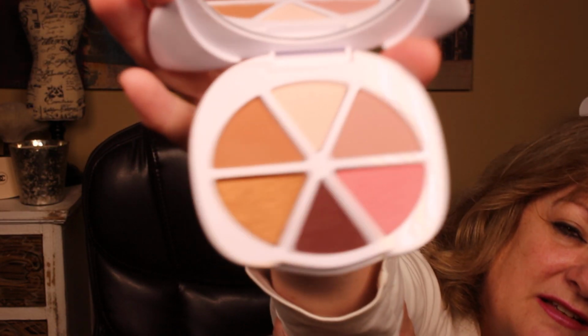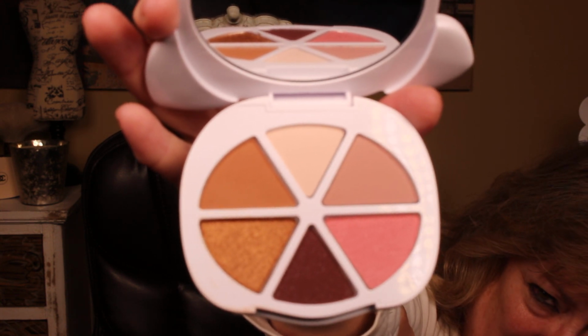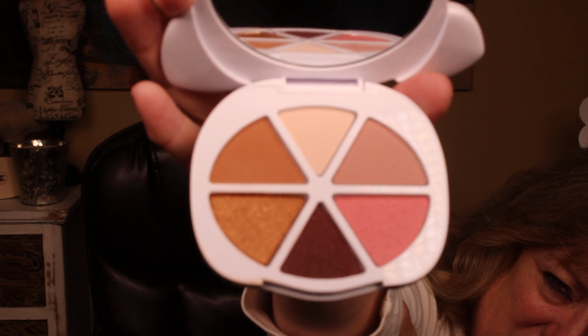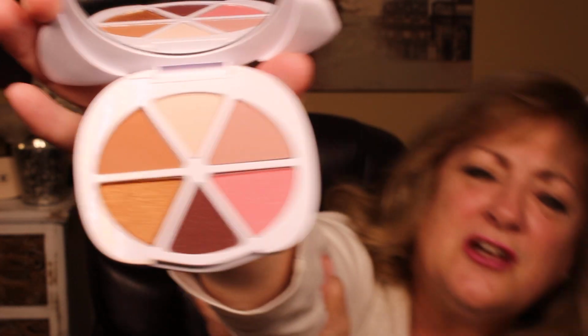I think it's cute packaging, and it's limited edition, and it's part of the Too Faced line, and I think it's really good colors. I think this is a good purse palette. It's not that prestigious in the sense of if it got a little crumbly I wouldn't be worrying. It's a cute conversation piece, and there is this color right here that also you could use for a blush color.